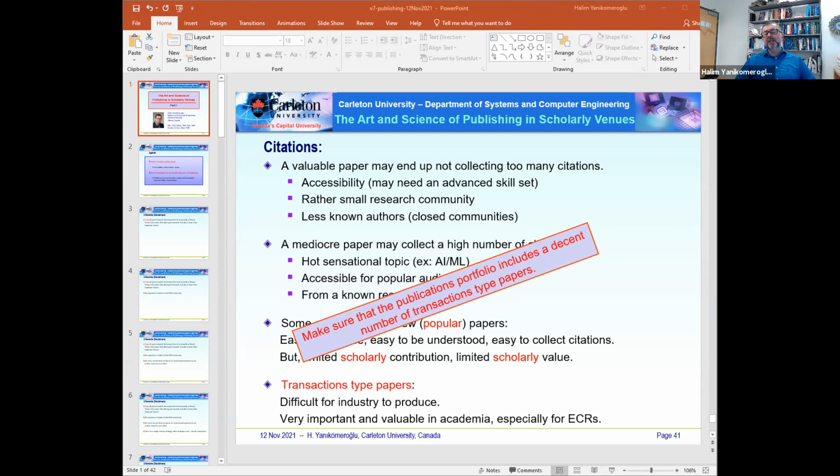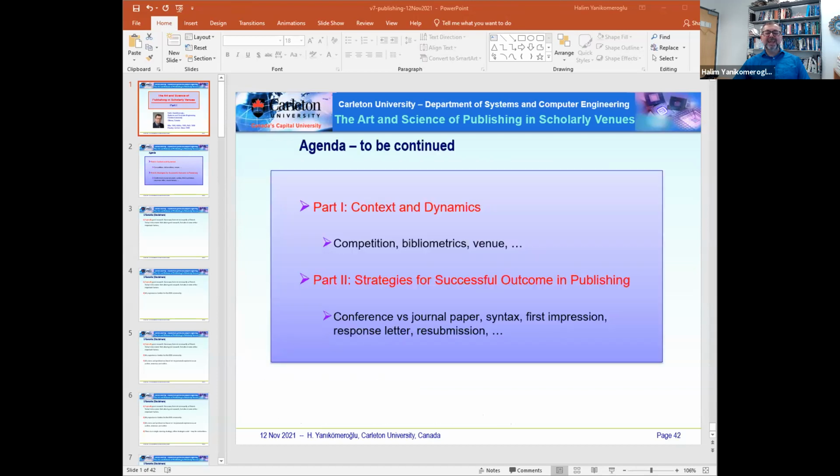So within that viewpoint, make sure that your publications portfolio includes a decent number of transactions papers. You are most welcome, and maybe you should, write the type of papers which are more conducive for collecting citations, because someone unfortunately may or will likely assess you on those citations, but that shouldn't be the main focus. That is what I am trying to say, because I see increasingly young researchers are too focused on citations only, and they are not paying attention to transactions papers. Anyhow, that concludes my talk.